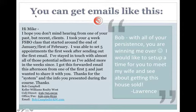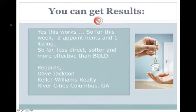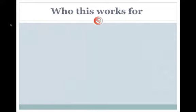And then we have another email. Yes, Dave Jackson says, so far this week, 2 appointments and 1 listing. So far, less direct, softer, and more effective than Bold. For some of you, my Keller Williams friends, you know what's going on with Bold is they've trained literally tens of thousands of agents across the country to say the same thing to the for sale by owners. So this is a little less direct, a little softer, and a little more effective for my clients that take advantage of this.